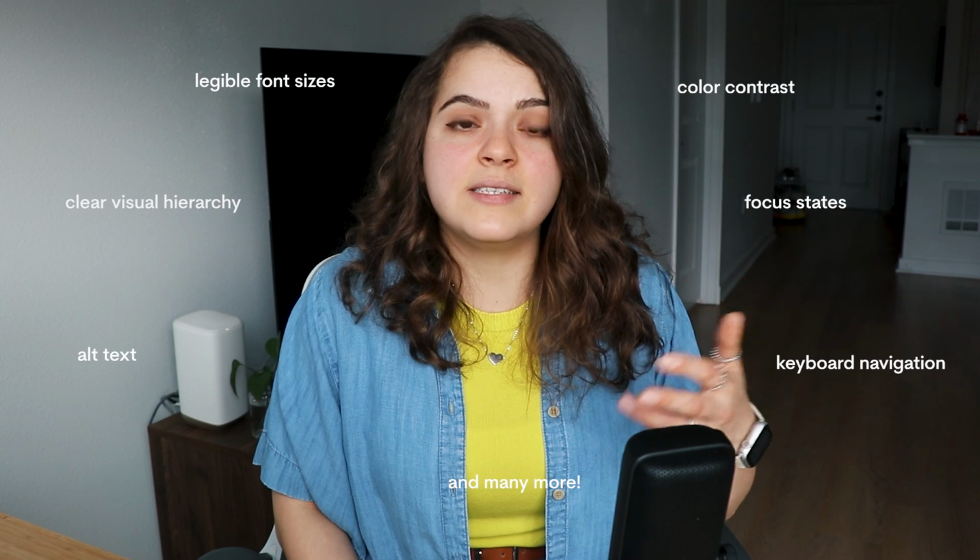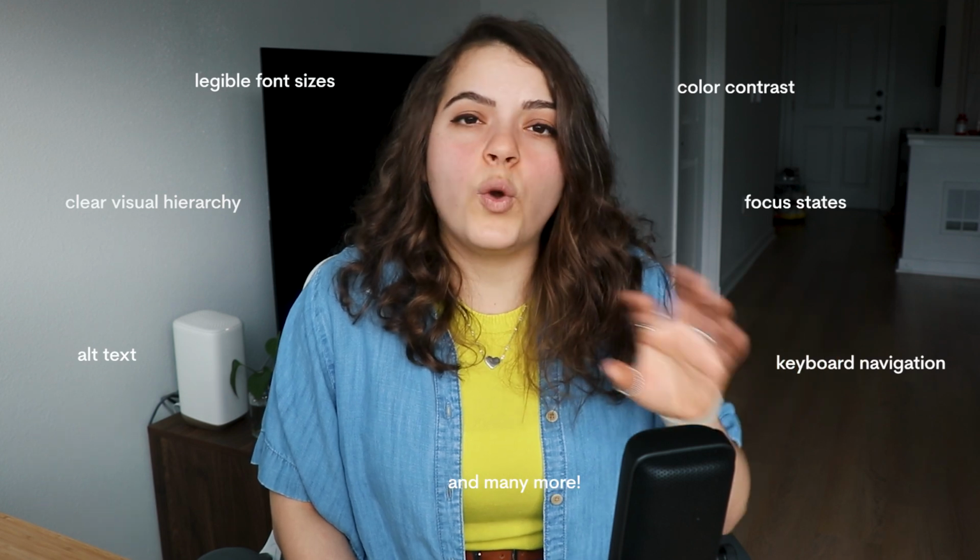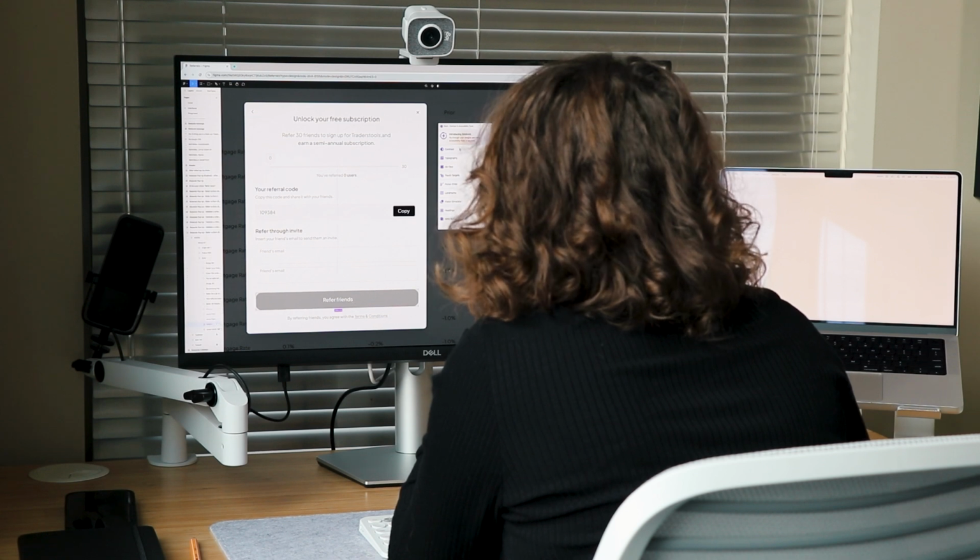Ensure things like color contrast, legible font sizes depending on the device type, and the order of elements work for everyone, including those with visual impairments or users relying on assistive tech. The Stark plugin in Figma is really good for you to check if you're meeting the accessibility criteria. And by the way, I also have a video on accessibility if you want to check it out here.